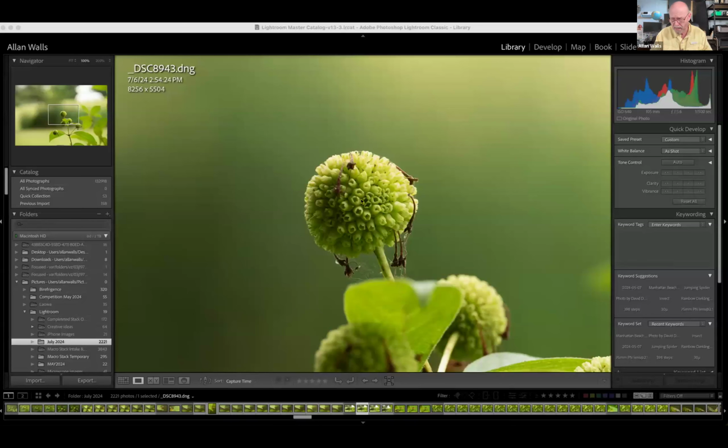If you want to send raw files with your camera's color profile over to Topaz, you can't do that unless you have a Canon. They haven't rolled out a version of that. But how you take a picture into Topaz, in my opinion, is probably the single biggest determinant of what kind of job it's going to do.